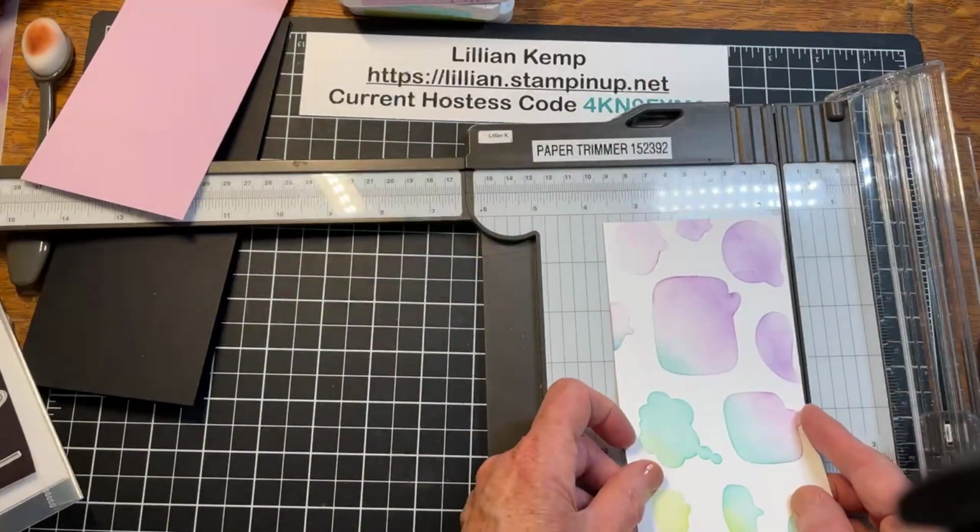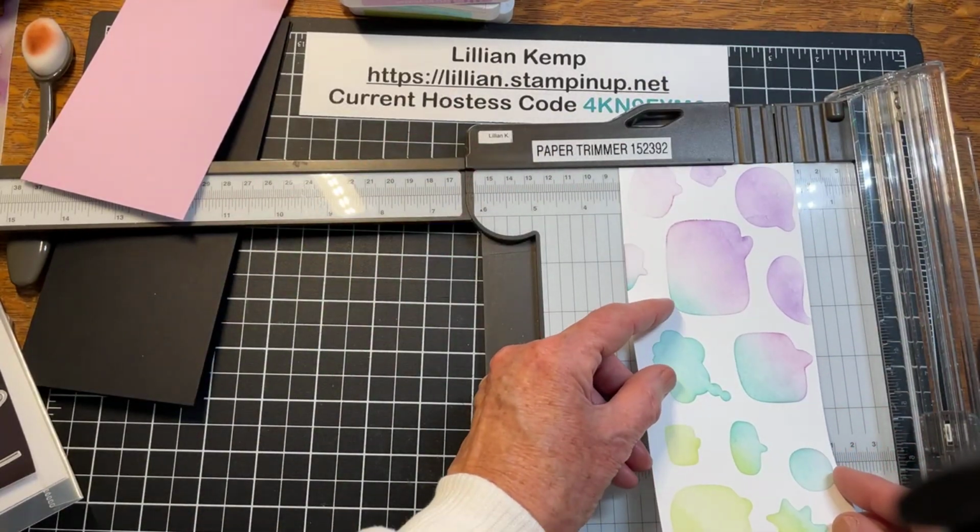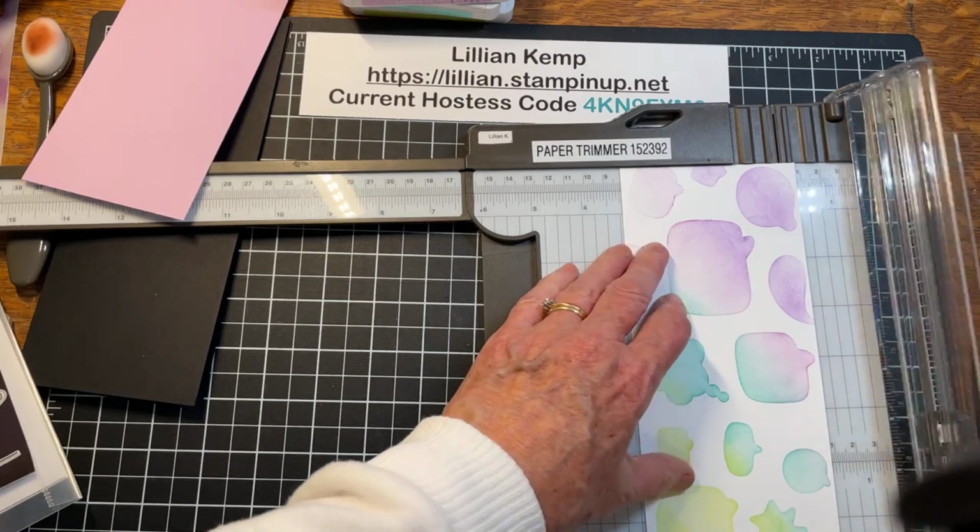So we've got lots of room. I'm going to cut a smidge off of here for the same reason.